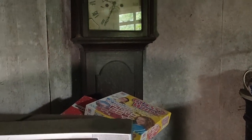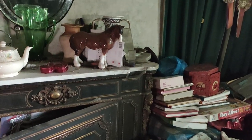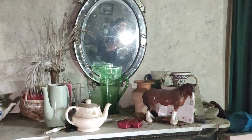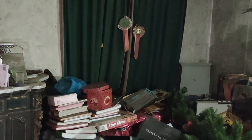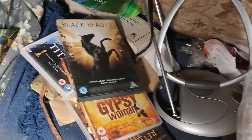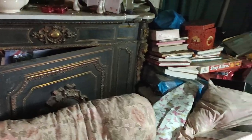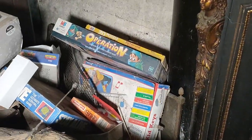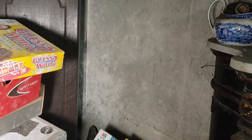Just taking my time looking because I don't want to miss things, there's that much to look at. Look at that grandfather clock just hidden up there. Oh wow, what a cupboard. What a nice antique. So nice. Old vinyl playing in the corner. These horses, I'm even on the curtain over there, pinned. Black Beauty. We've got all DVDs down here. You've got old games down there, Operation, Guess Who? What a shame that clock's hidden.